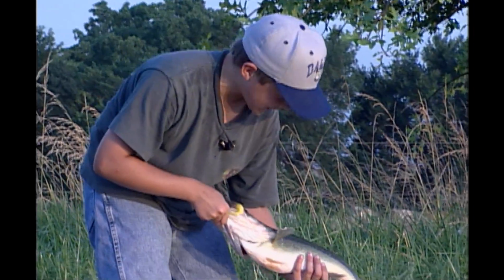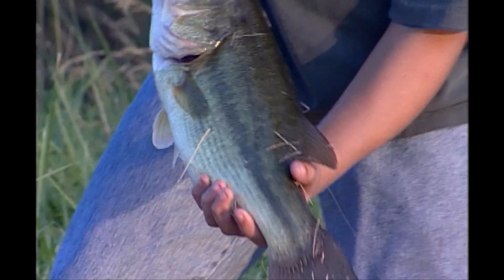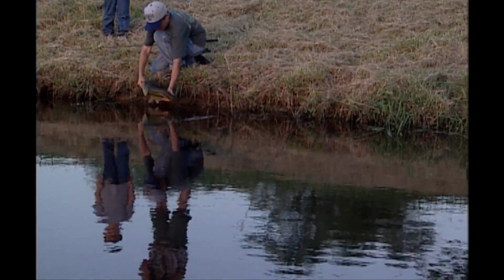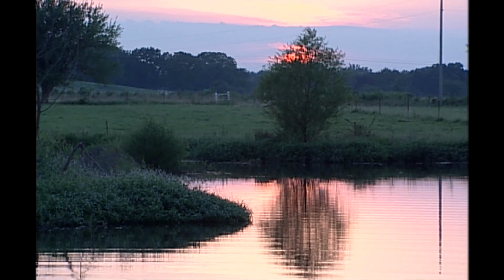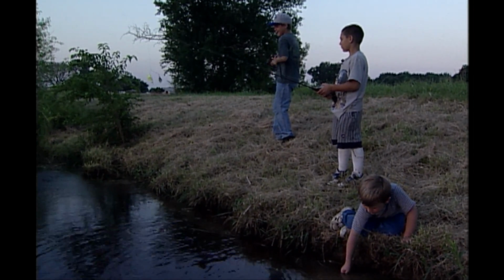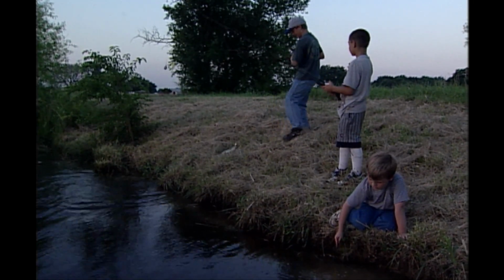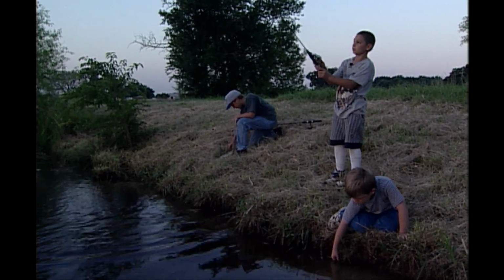Man, he hit and I couldn't get him in. He was fighting bad. He's about 5, man. He's gotta be. Got another big one, man. Oh no, that ain't as big as that last one. I'm staying with this one.